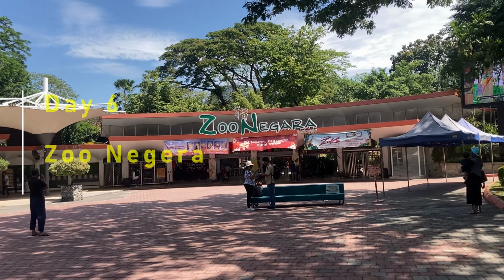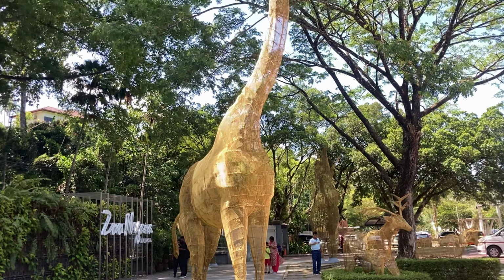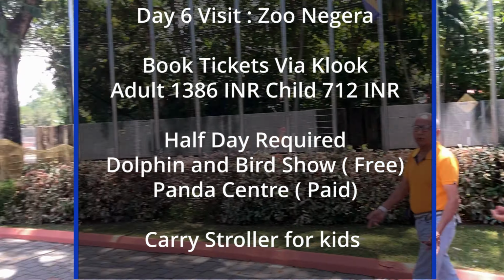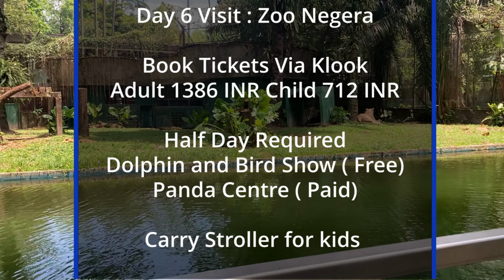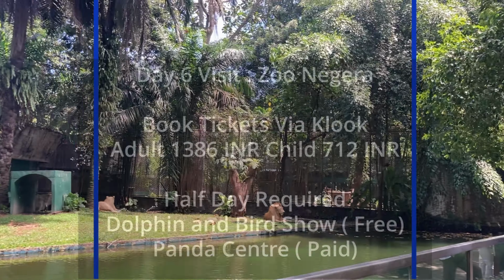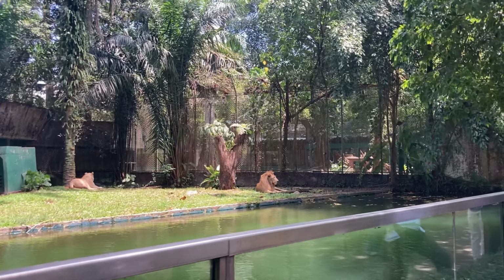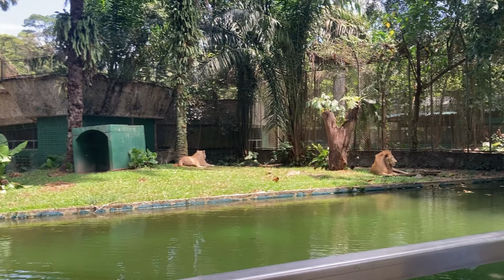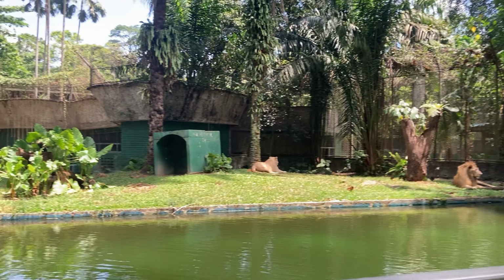Day 6. Plan to visit the Zoo Negara. Zoo Negara is a great place to spend a day with your family and kids. It offers a unique opportunity to see a variety of animals from around the world and learn about their habitat and behavior. Zoo Negara, also known as the National Zoo of Malaysia, is a popular zoological park. The key attractions are the Giant Panda Conservation Center, which requires an extra entry ticket during your purchase, Mammal Kingdom, and there are specific shows arranged for free for visitors.